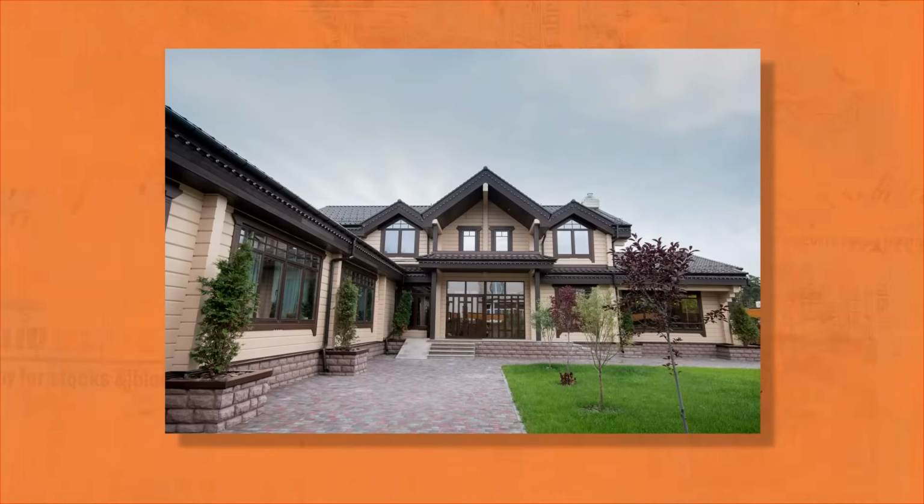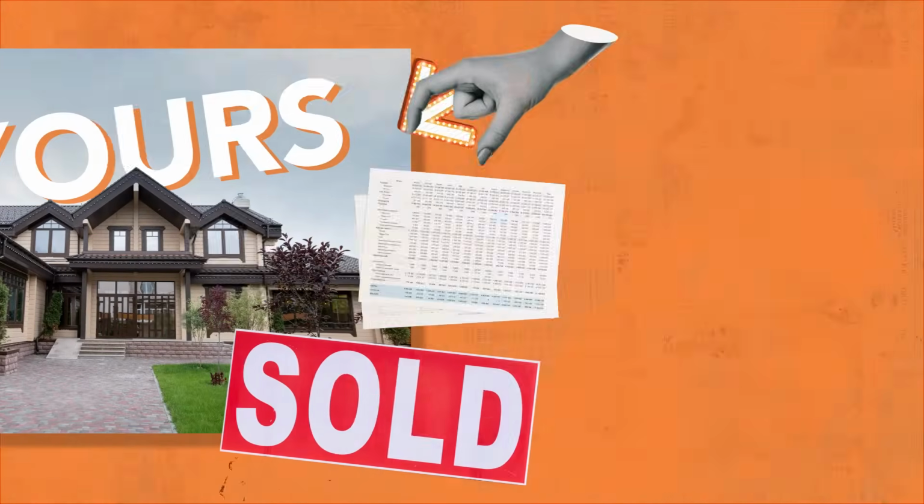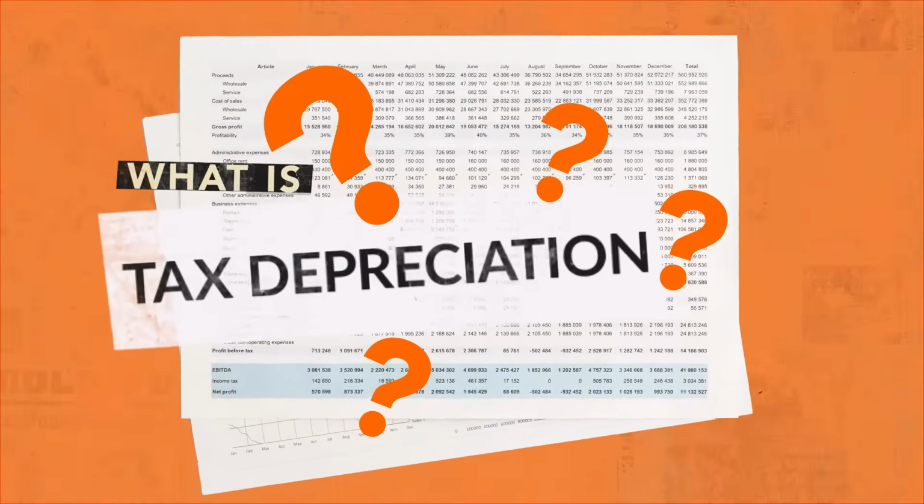So, you've bought a property and your accountant or someone you know has told you that you need to get a tax depreciation schedule. But what is tax depreciation?